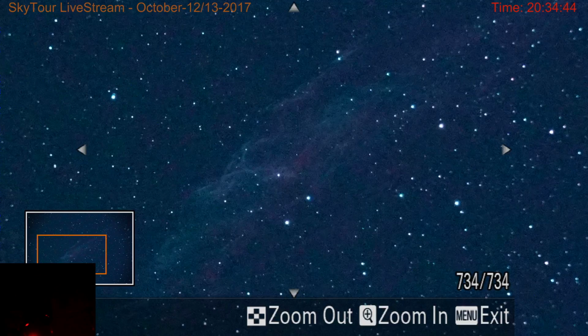Hey folks, welcome. This is a really pretty night. I'm taking a picture right now. This is the Eastern Veil Nebula in Cygnus, which is more or less directly overhead. And it's a supernova remnant. We've talked about it a few times in the past. As a supernova remnant, this guy is several light years across. But it's really an amazing remnant.